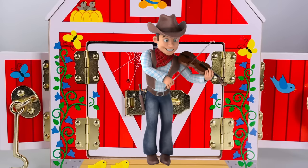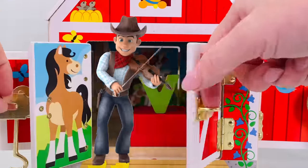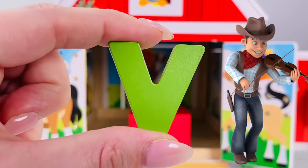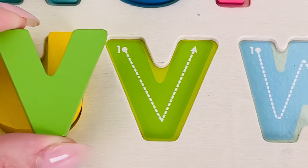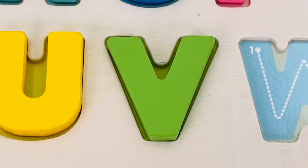It's a cowboy playing the violin. Let's see what's inside the barn. We found our next letter. It's the letter V. V is for violin. Let's put it back in the puzzle. To write the letter V, we start here at 1 and make 2 diagonal lines.